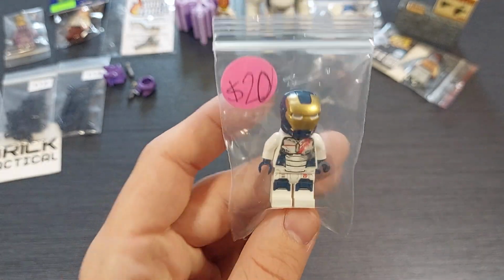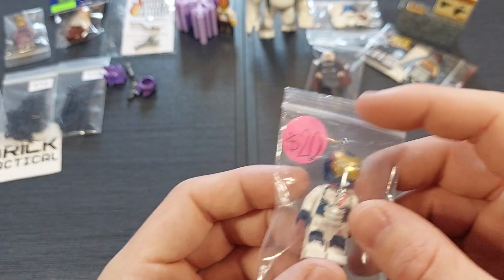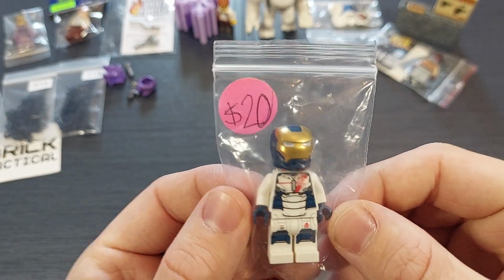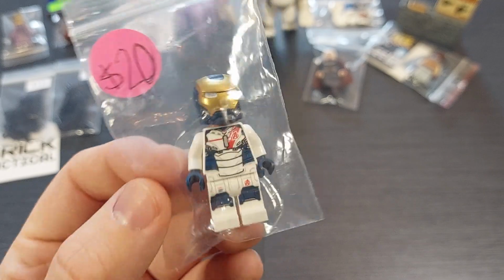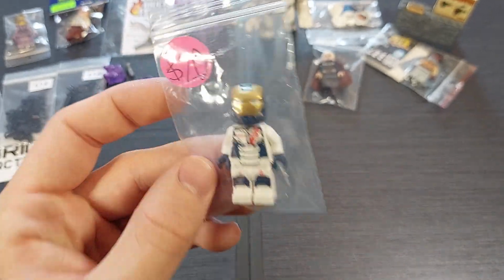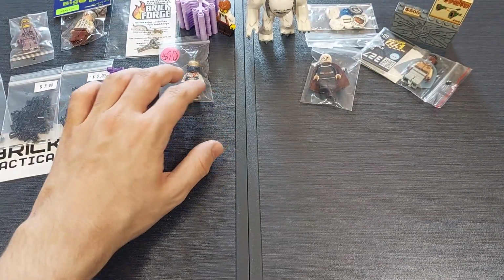Next up we have an Iron Man figure. So this is an Iron Legion figure. I still had to get this for my full Iron Man collection, and I think 20 was kind of the average price, so I just decided to get one. I just needed one, and I now finally have one.